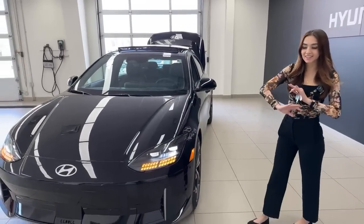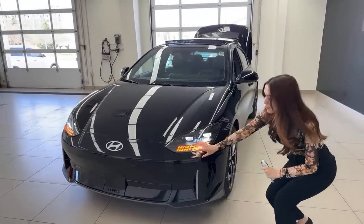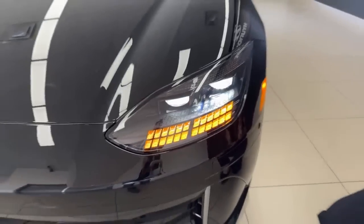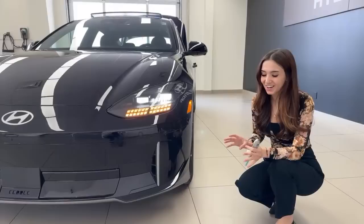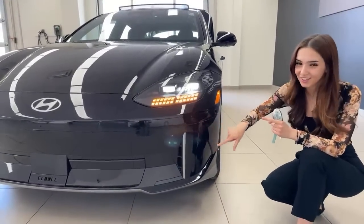For our design, this is where this vehicle really sets itself apart from the rest of the vehicles in our lineup. Pixels everywhere. So your headlights, amber pixels, and then of course your LED lights. There's a lot of little square pixel designs here, and I'm gonna make you guys count how many you see. You don't have to count each individual square, but how many times you see it on this vehicle.